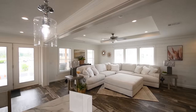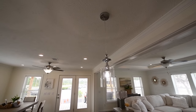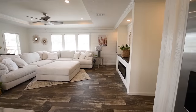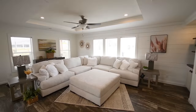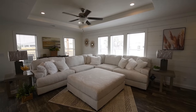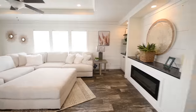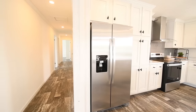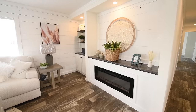Next up, I want to show you this light fixture right here. These are very nice to hang over your kitchen island. And we're going to ease into the living room. Is this not some crazy vibes this house is giving, y'all? I'm really enjoying it. We do have overhead ducts in this particular model right here. Now let's give you a shot of the refrigerator, double door refrigerator, lots of cabinets around it as well.